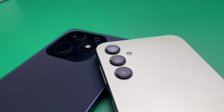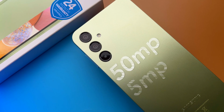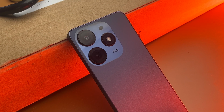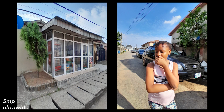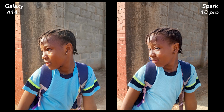If the crown went to who has the better setup, then Samsung wins. The A14 comes with a triple camera setup, a 50 megapixel main, an ultra wide, and a macro sensor. While the Spark comes with 2 cameras, but only one works, really, and that's the 50 megapixel wide sensor. So we at least get an extra working lens on the A14. It's not as good, obviously, but with decent sunlight, you can actually get some pretty decent pictures with the ultra wide sensor.